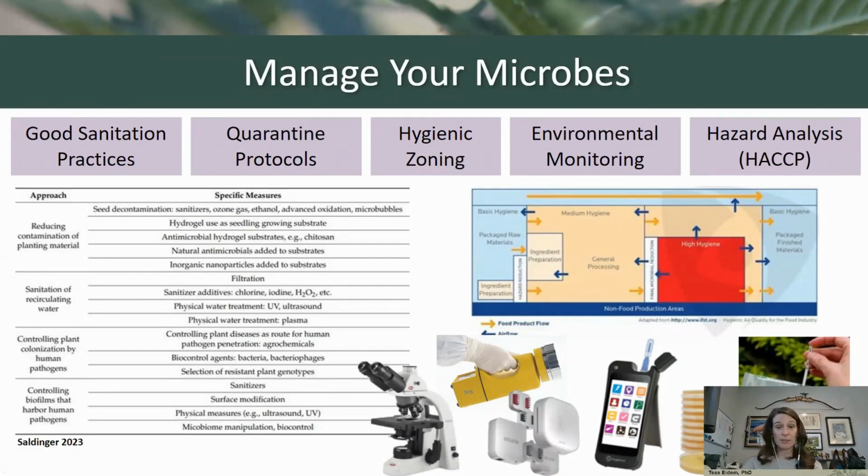Another thing that's really important is a process called hygienic zoning. And you can see this diagram up here on the right, the top right. It's a little building outline of different rooms within a manufacturing site. And they'll have some areas that are designated as high hygiene areas. This is where your cleanest processes are taking place, usually closest to final product, but also you want your mom room to be pretty high hygiene as well.